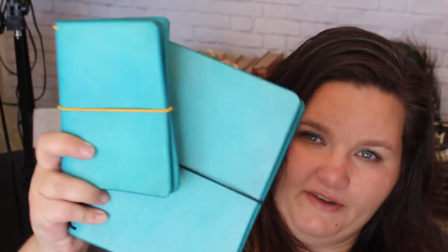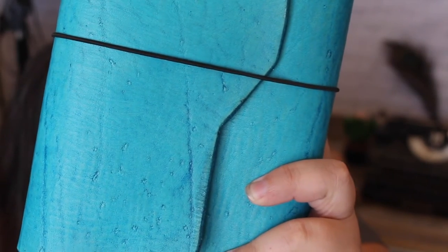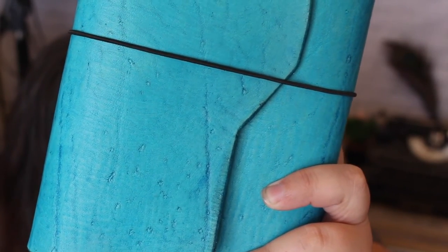These two are up on the site still for sale in the Quick Ship section. But again, you guys have seen this guy before a lot, but down here you'll see a lot of little marks. Those are actual bug bites. And they just have a lot of character in the leather. And if you like a really rustic look, turquoise trail is definitely a color that you would probably like a lot.